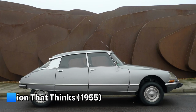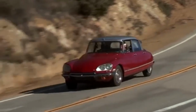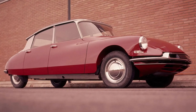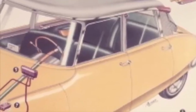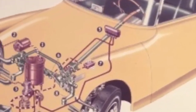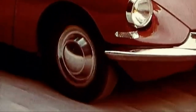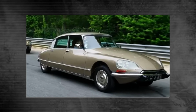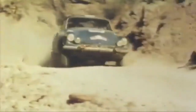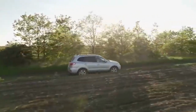Number 5, suspension that thinks, 1955. Normal suspension fights the road. The 1955 Citroën DS negotiated with it. It used nitrogen spheres and hydraulic fluid instead of traditional springs. The result was a ride so smooth, so composed, that journalists struggled to describe it. It self-leveled. It adjusted ride height automatically. It stayed flat whether you had 1 passenger or 4 plus luggage. It was, by all accounts, engineering sorcery.